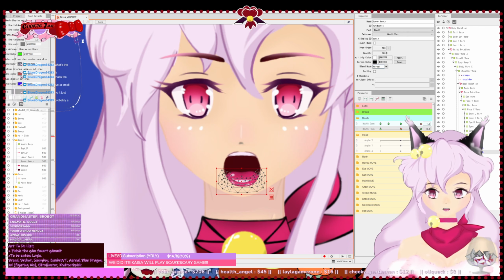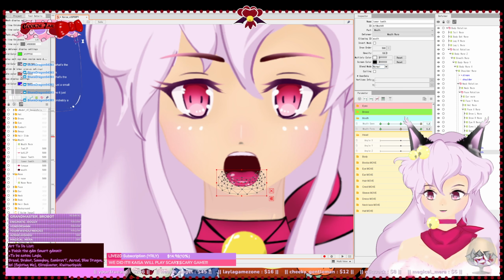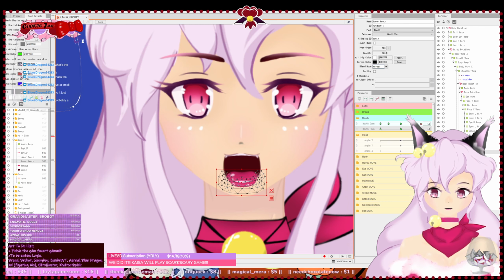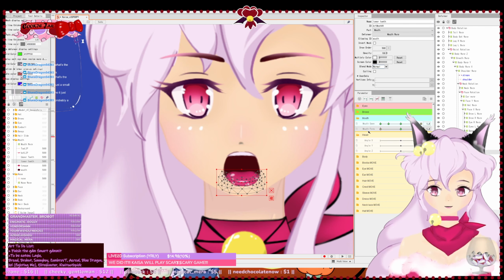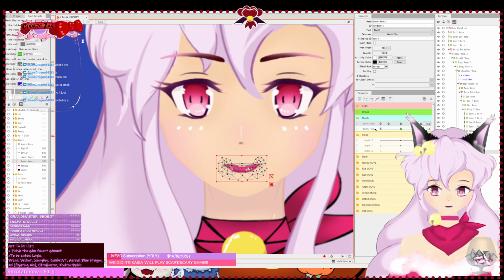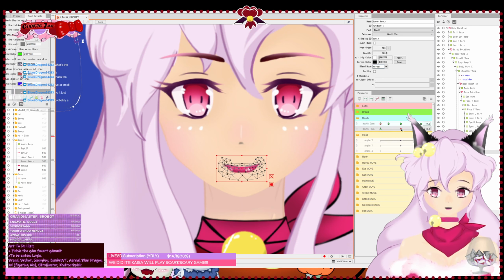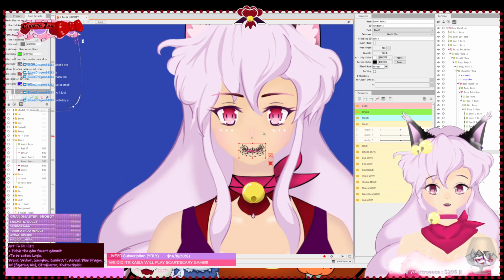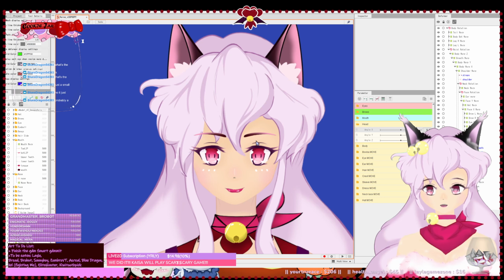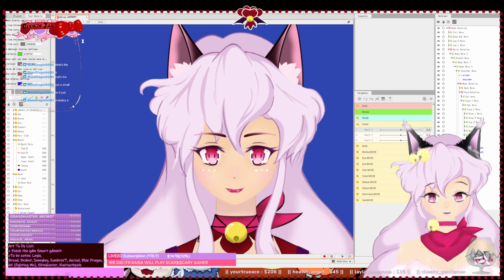Maybe I'm just gonna lower the teeth down this way instead. Okay. For reals now, we're done with the mouth. And we are going to go and turn the head now. Alright, everybody. Time to turn the head.